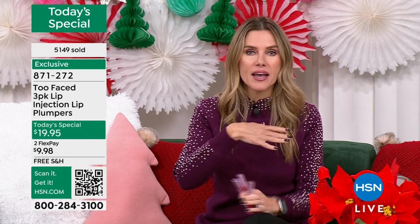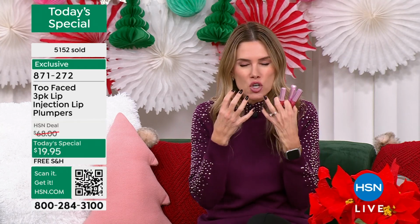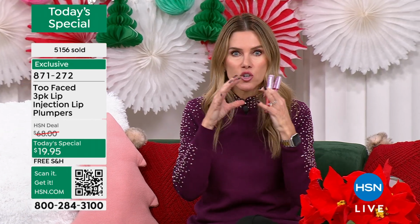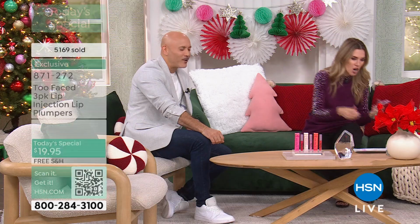All these shades, when it hits your lips, you feel it working. It literally makes your lips feel alive, and then look at that plump, that juiciness, but you get an intense hydration. It's not the sticky, burning and stinging kind, where you're like, oh my gosh, get this off my mouth. No, you're like, ooh, how's my pout? You feel it working.